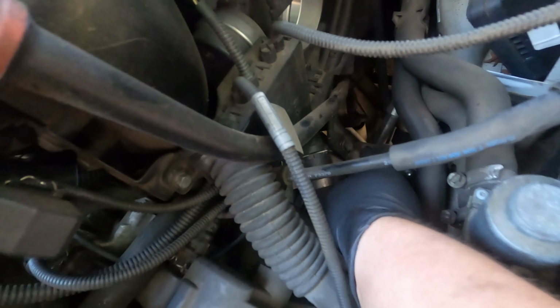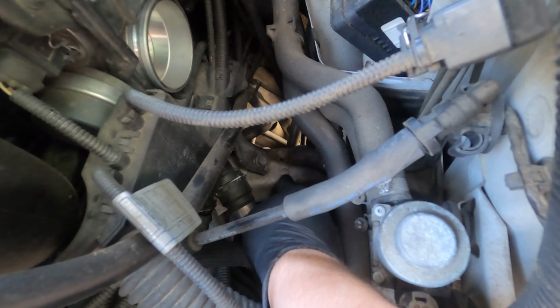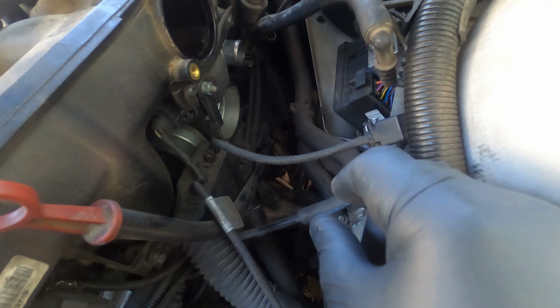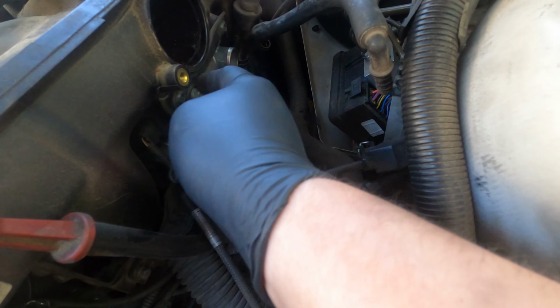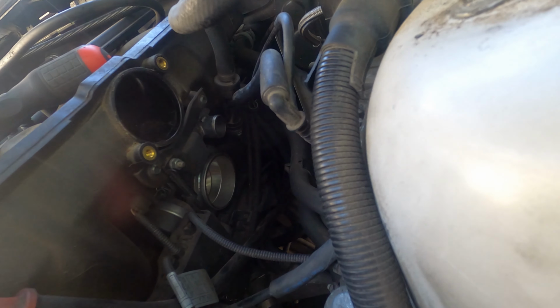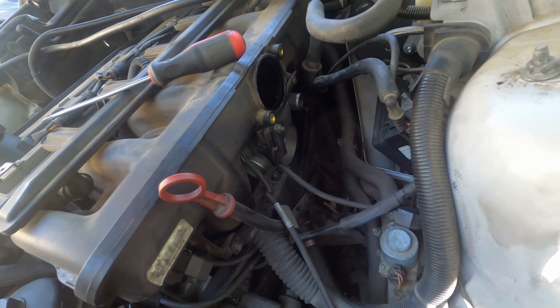You're gonna undo all those 10s, and then the other thing you have to undo is down here, there's a 13 holding the dipstick tube to the engine mount bracket. You're gonna undo that 13, pivot your dipstick tube out of the way, and then take your 10s off and pull your cable bracket out in order to be able to get your throttle body and your idle air control motor out. So I'm gonna get the dipstick tube and the cable bracket pulled off right now, and then I'll show you what that looks like torn apart.